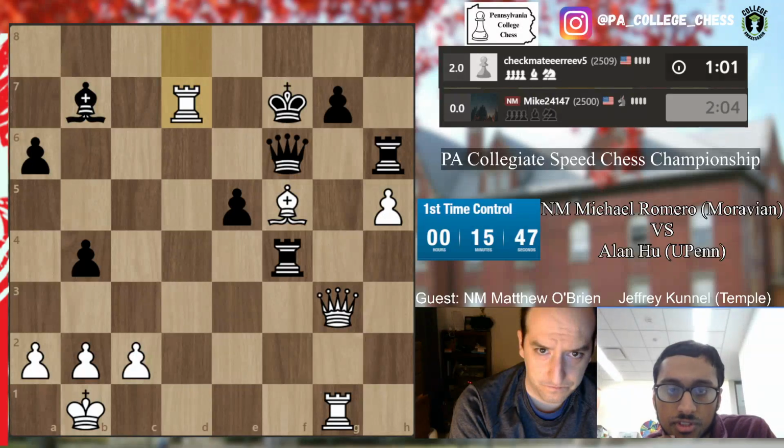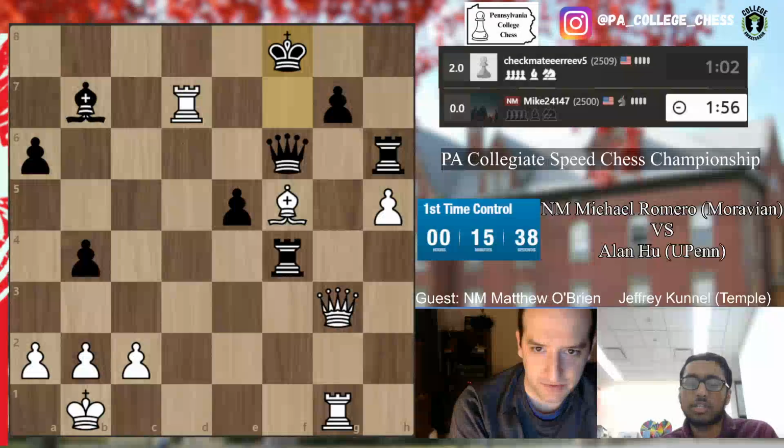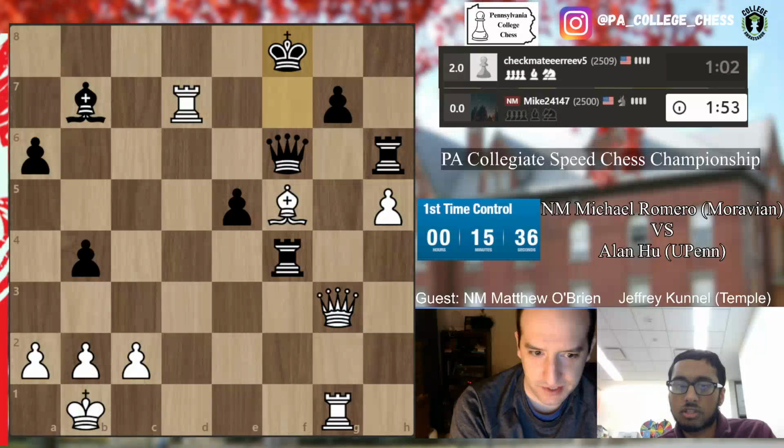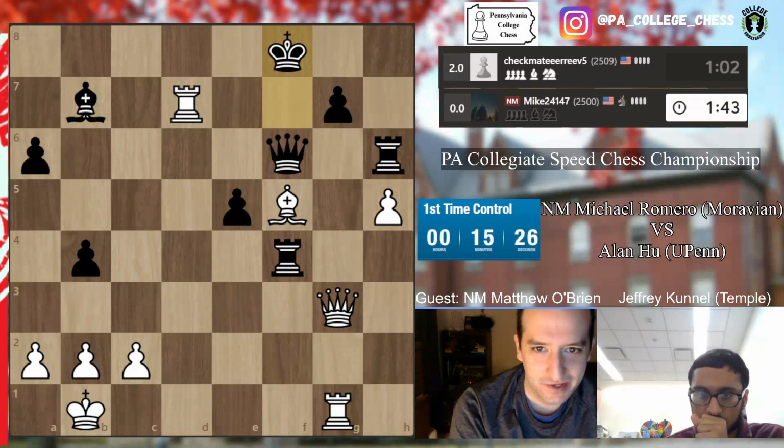Maybe instead rook d7 check, maybe just bishop g6 first, and then swing over to b3 with the queen. You do have to watch out for your back rank, right? Because if you play rook d6, sorry, bishop g6 now, there's rook f1, and, oh yeah, that's true, you have to play rook d1 in that case to not get mated. So there's always little tricks. See, the back rank issue.